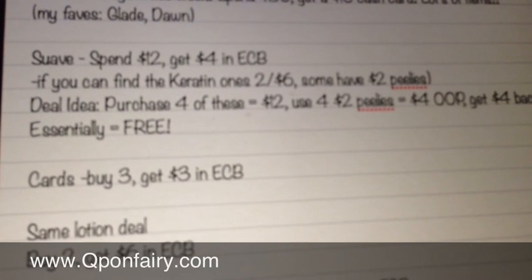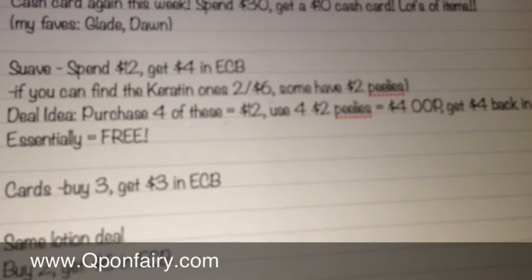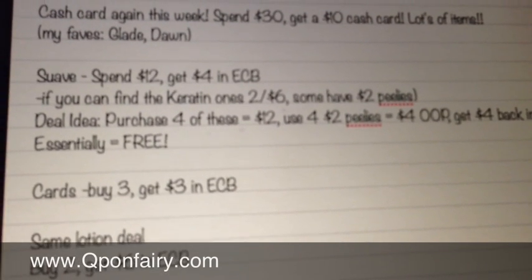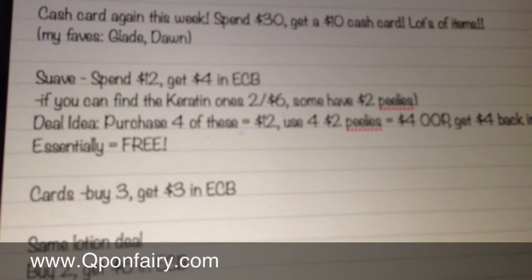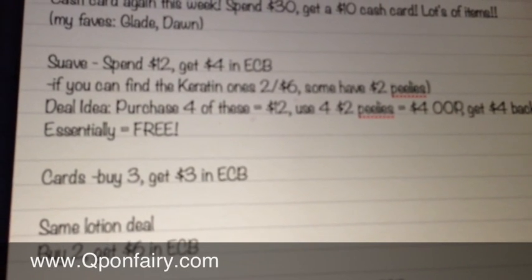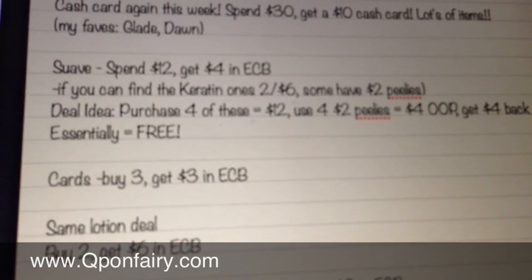So if you can find the keratin shampoos or the keratin products, there are $2 peelies off some of them. I searched at all my stores yesterday and couldn't find a single peely, so unfortunately I couldn't do this. But definitely look for the ones with the $2 peely on them, because if you can find four of them, it's going to be a freebie.